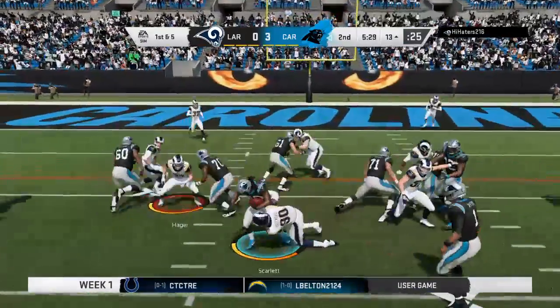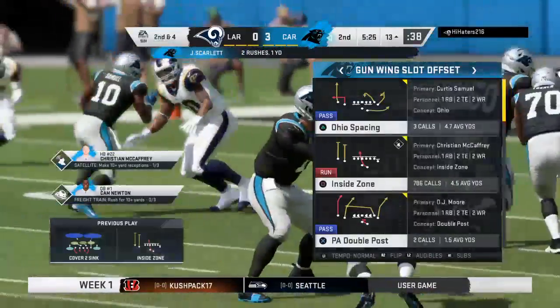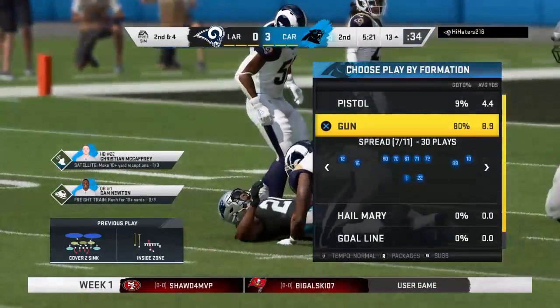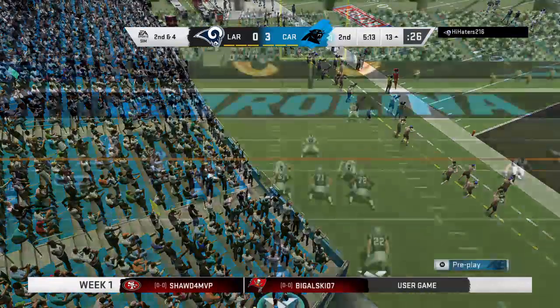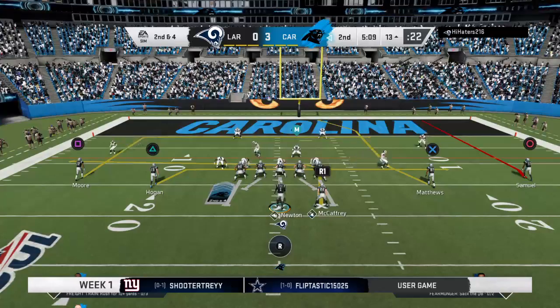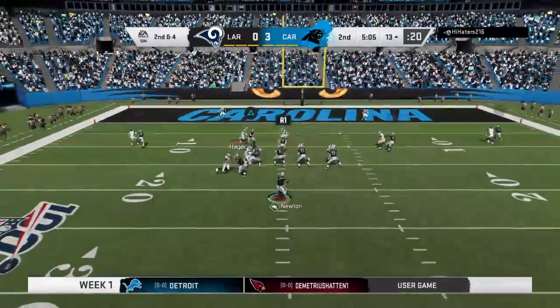Now a shotgun handoff to Scarlett. And they get to him quickly here as he stopped right around the 13. Michael Brocker's in on the stop. Well, that call makes sense because they've been throwing it well on this drive, and once again they showed passing formation, showing the shotgun. Then they ran out of it. That's a nice play by them defensively, though, to hold it to a short game.